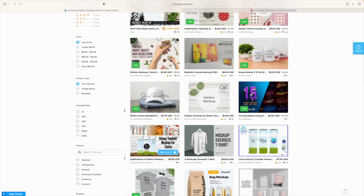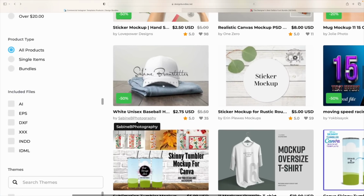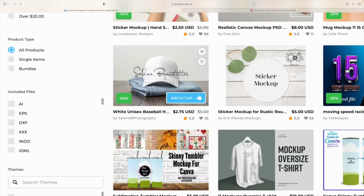Check this one out. This right here is a hat with jeans. Like, look at how cool this is. You guys know that we can make hats with our Cricut. There's a hat press now. You've got a mug press. You've got a heat press. You can do all sorts of fun things solely with your Cricut if you wanted to, or you could step out and buy other products as well, like a tumbler press. But look at this mock-up.